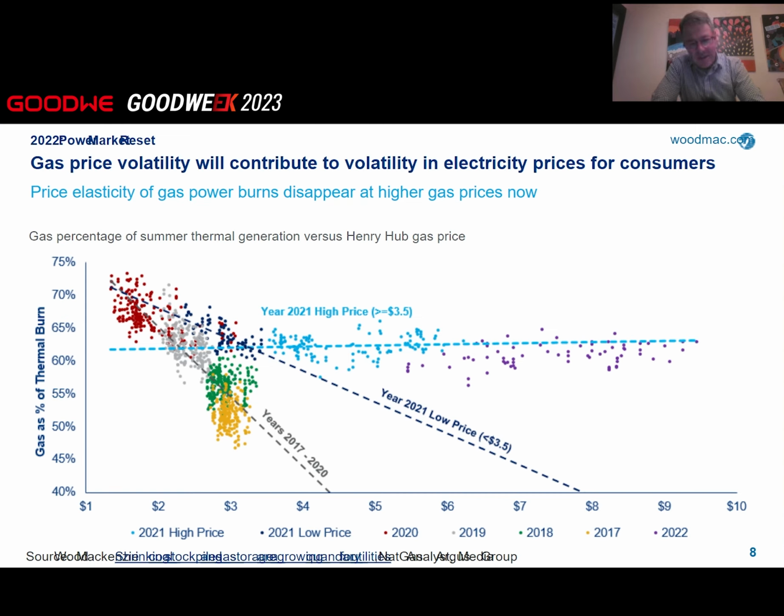If you look at the graph or the line that says year 2021, and you look at year 2021 high prices, what you can see is that in 2021, when prices rose to above $3, $4, $5 a million BTU, even up to $6 a million BTU, we didn't get that reduction in demand anymore. And that's because we have increasingly less generation resources to be able to move to. And if you look at it for 2022, which is all those purple dots, you can see the prices rose as high as $9 a million BTU. And once again, we did not see gas demand go down in a corresponding way. So we don't have that release valve there in the marketplace anymore.